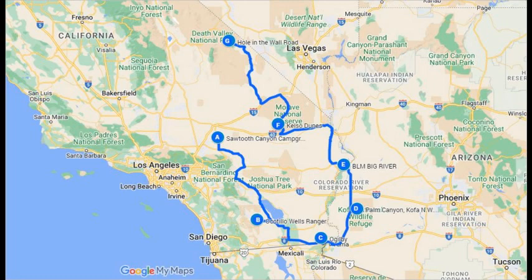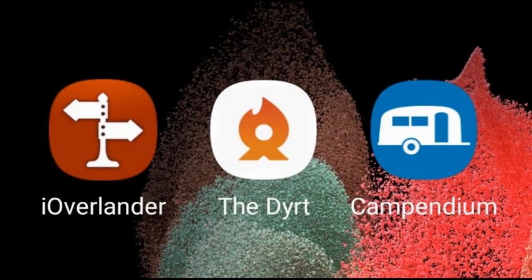I usually show you a satellite view, the road into them, and views from our campsite. There are a lot of apps that help you find free dispersed or primitive campsites. I use iOverlander, The Dirt, and Campendium.